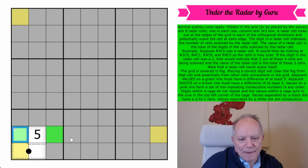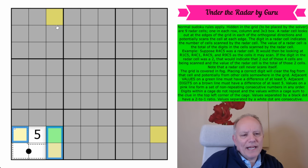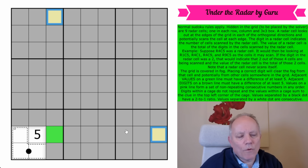You couldn't have a 4 here because there aren't 4 cells it can see. So let's try a 4 in this cell. And the digits it sees on the outside, they can't all be 1s. The 4 would have a value of at least 6. And that's really interesting. Only the 2, the potential digit 2, let's imagine this was a 2 and those were both 1s. Yes, that would then work. That would, well, what would work is that 2 could then have a value of 2 as a radar cell.